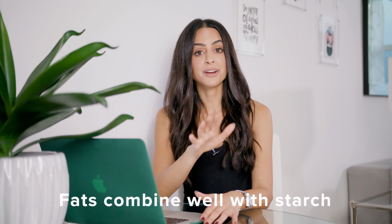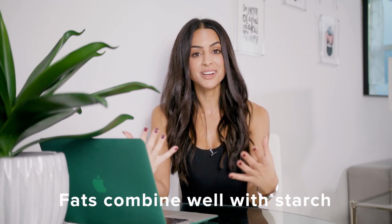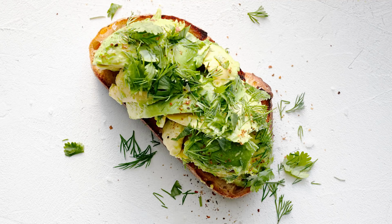Now last, let's talk about fats. So fats, again, nothing with fruit. Remember, we're going to leave fruit alone. They combine okay with protein, but very, very well with starches. So this is also going to give you some more options here. So an amazing meal would be avocado on toast, because you've got avocado, which is the fat. Even though it's technically a fruit, it's a fat when it comes to food combining. So you've got a fat on top of a starch.